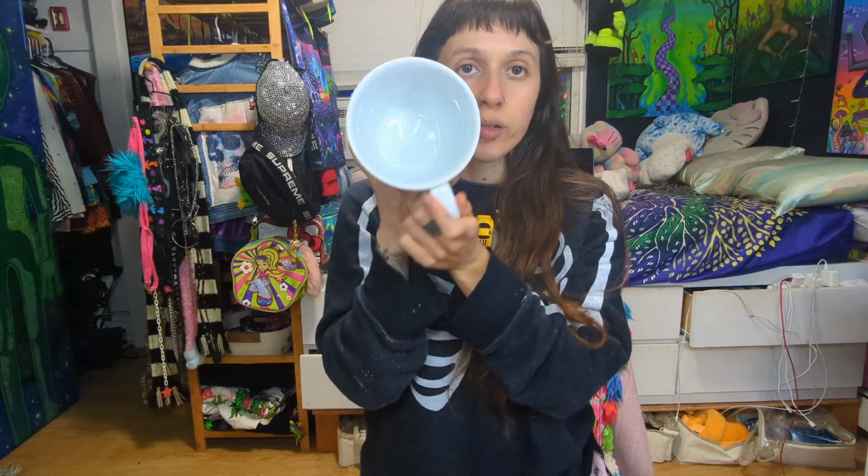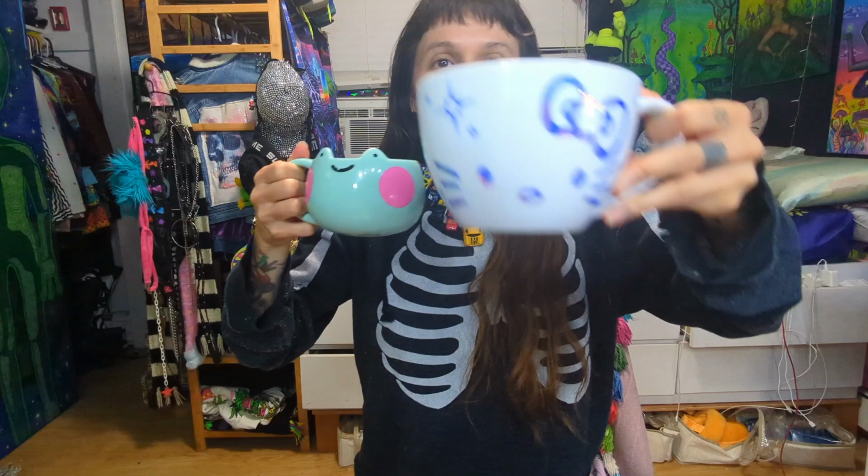And I love how it's so big. Like, I love a big cup like this, because then you have to refill it so much. Like right now, I'm using this little frog guy, but he's kind of tiny, so I have to refill him very often. Look at the difference in size of this. You know what I mean? It's just the perfect size.